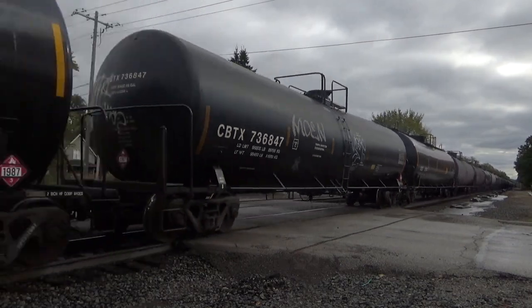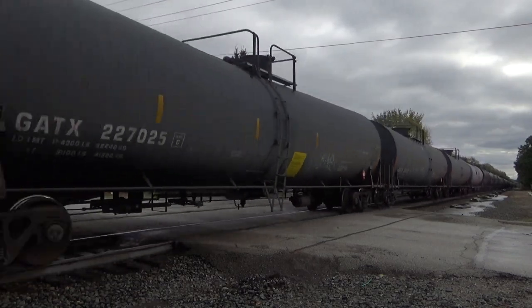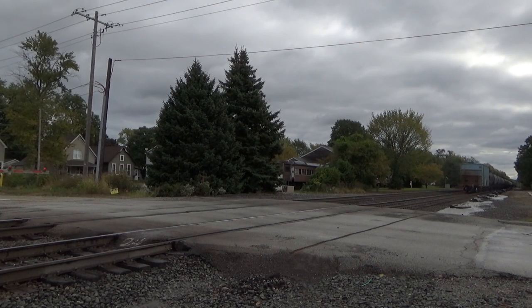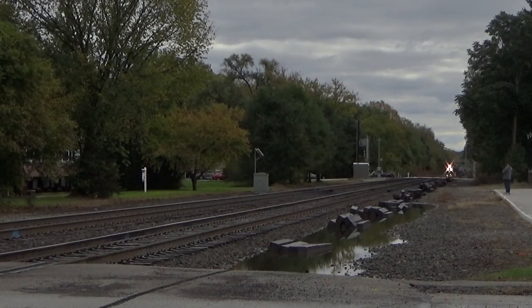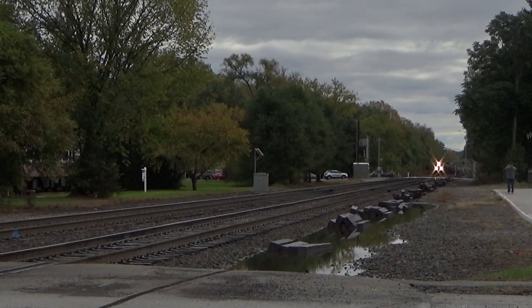And meanwhile, I would be hearing another westbound mixed freight. We would see these engines once again, but I did not record that one. I forgot to record the power of last night, but luckily we saw it this morning. It was last night's mixed freight and last night's power that is leading this mixed freight from Elkhart.